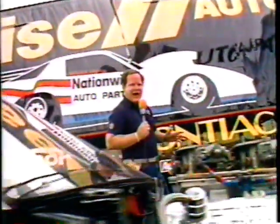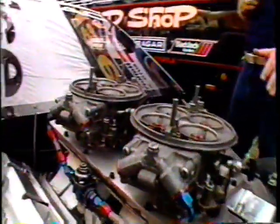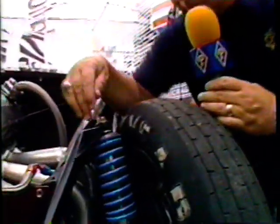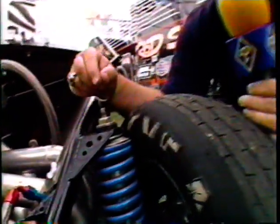The power plant is up front. $35,000. 500 cubic inches, it develops 1,100-plus horsepower. But what really makes the Pro Stock different from the other two professional categories, Top Fuel and Funny Car, is right here. It's suspension, coil spring, and shock absorber with adjusting nut on top.